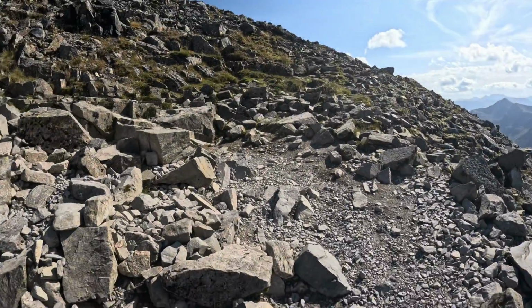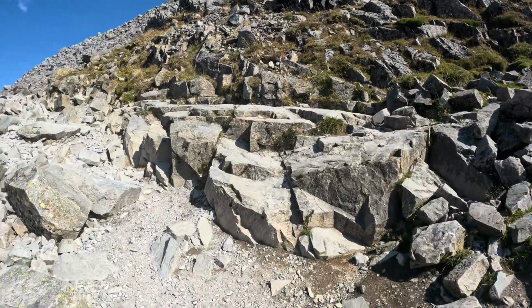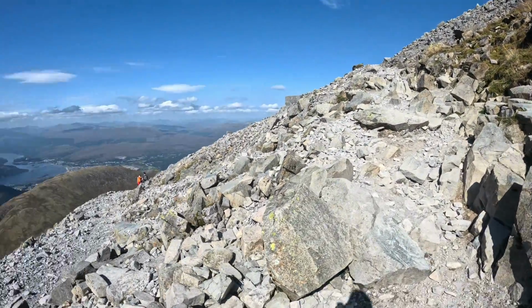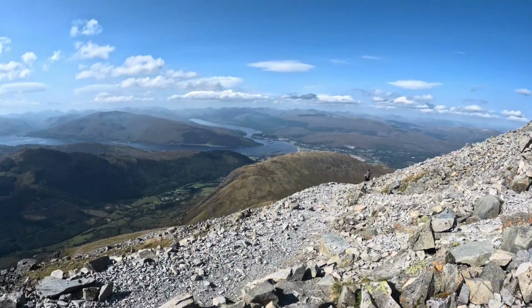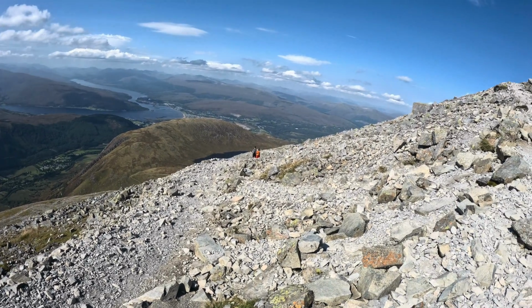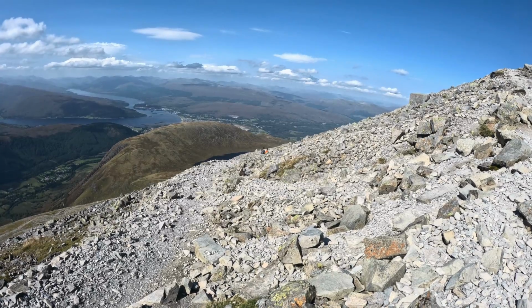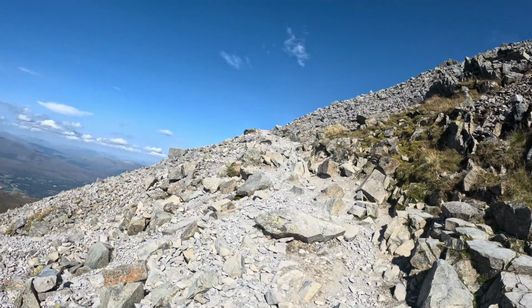Okay, we're now at turn 5, zigzag 5. Here we are. And if you look behind, you can now no longer see Halfway Lock. If you do that, you can just see the end of it. Anyway, we're carrying on up.